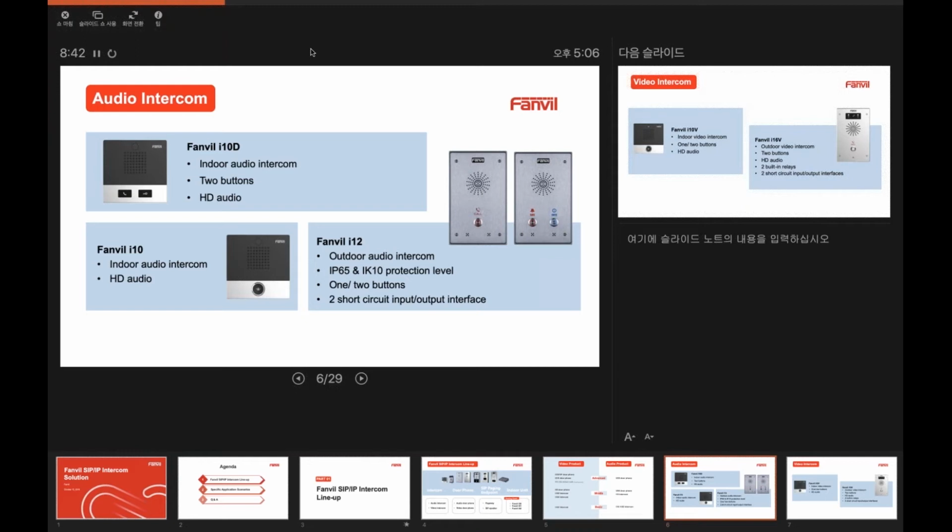The right side product is the industrial audio intercom, the I12. I12 has two versions, one is calling only, the other one has an SOS function. This product is for outdoor use, so it supports IP65 and IK10. IK10 is a protection level. If you hit this device with a hammer, it can protect the product. Of course, not a big size hammer.